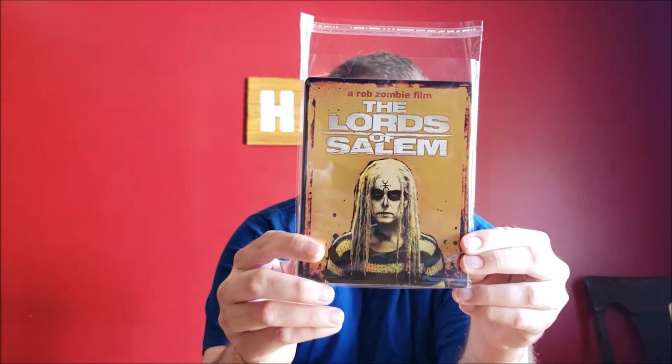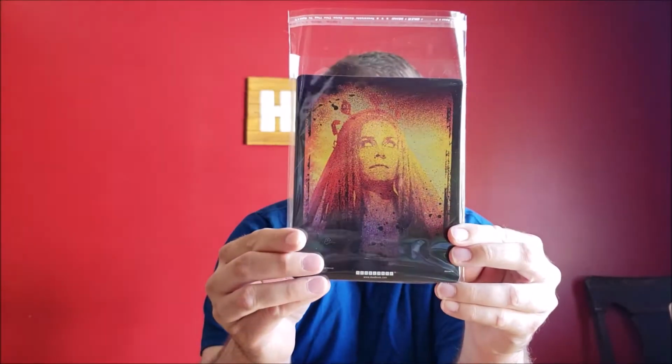Lords of Salem. This is another one that was on my Amazon wish list for a long time, and it was always really inexpensive. I've never really paid much attention to it, and then one day I noticed it was no longer being listed, so then I went ahead and bought it from a third-party seller, used. The disc was not in great shape, but it played back perfectly, so maybe I'll resurface it one day.